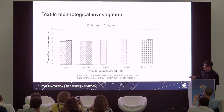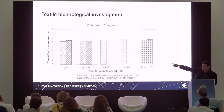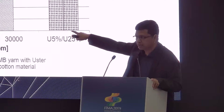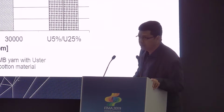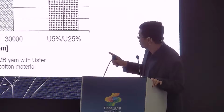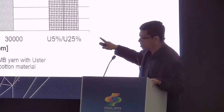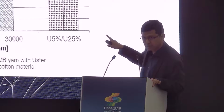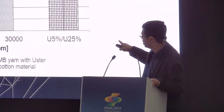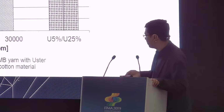You see the further results with the yarn evenness. At the same time, I have measured up to 20,000 with both the SMB systems and the ring traveler system. So the yarn quality, yarn evenness is comparable. At the angular spindle speed of 30,000, the evenness of the yarn increased a little bit, but it is also up to now in Uster 25% maximum.